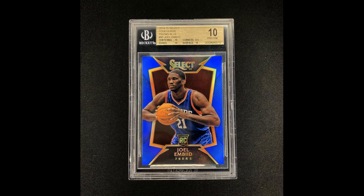Next up, this beautiful Joel Embiid Select rookie card numbered to 249, graded BGS Pristine 10. As I said at the start, an element of good luck does come into play, and this is a perfect example of stumbling into a Facebook sale that is under comps. Initial purchase price of this card was $180 in June of last year, and it was actually the going price around then, which is crazy when you do look back at it.